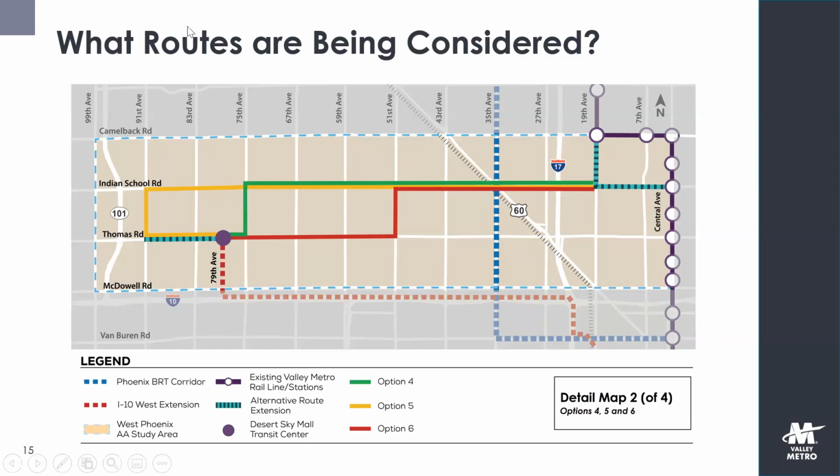Indian School Road is a major thoroughfare in this region of Phoenix and sees a lot of different activity centers, including shopping, churches, high-density residential, as well as numerous event spaces, and some of the major activity centers within Metro Phoenix itself. Namely American Family Field, just at the 51st Avenue and Indian School intersection. So all three of these routes would give people the potential to take transit to spring training.